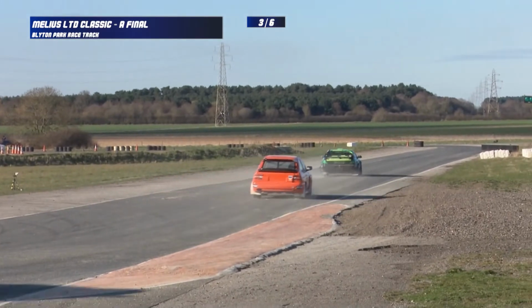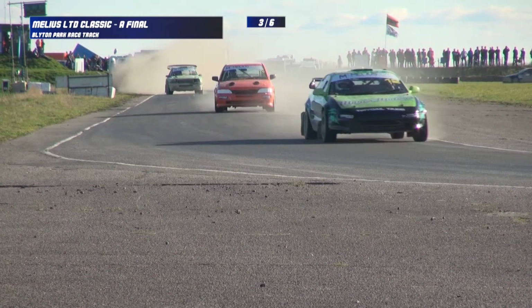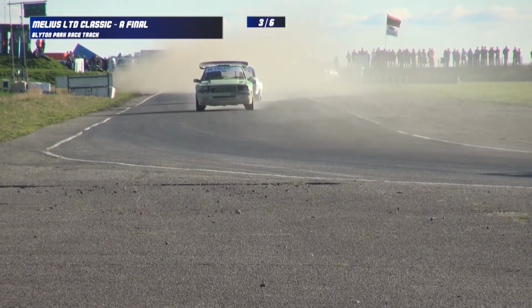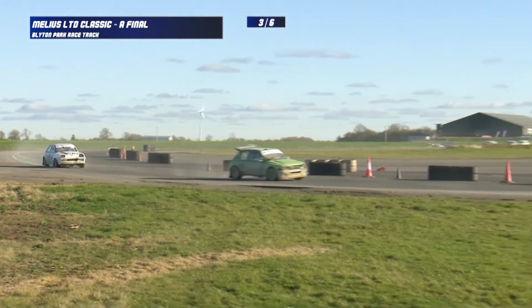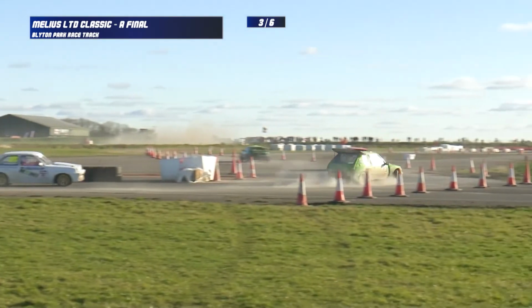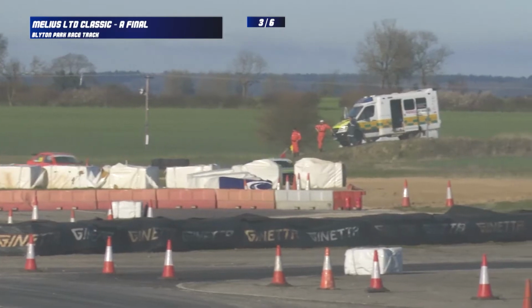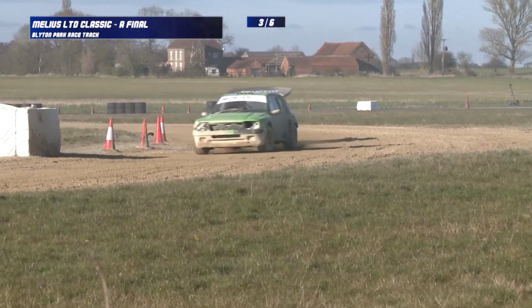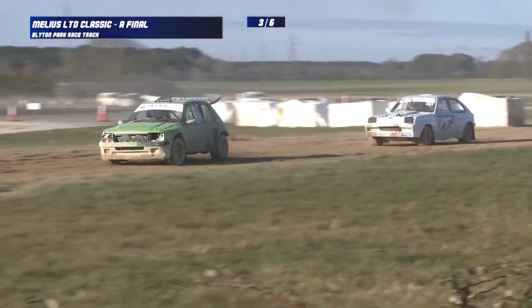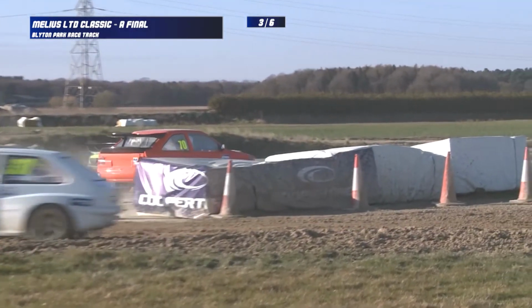Racing hard, Richard Moroney up there in 2nd place, looking for a family double. McBain running wide there onto the dirt down the straight. That will allow Dave Crockett to close back up. Another absentee in this round, David Ewan. Being springtime, he's very busy on his farm up in Cumbria. We'll see him out with the Fiesta Evo later this year. McBain under fire from Crockett. This is the battle for 3rd place in this Melius UK Limited Classic A final for all pre-95 cars.